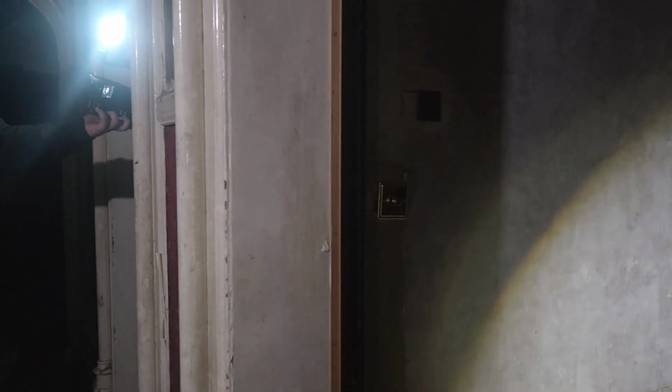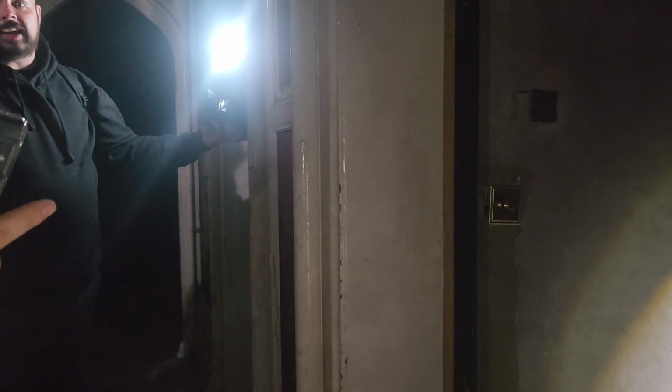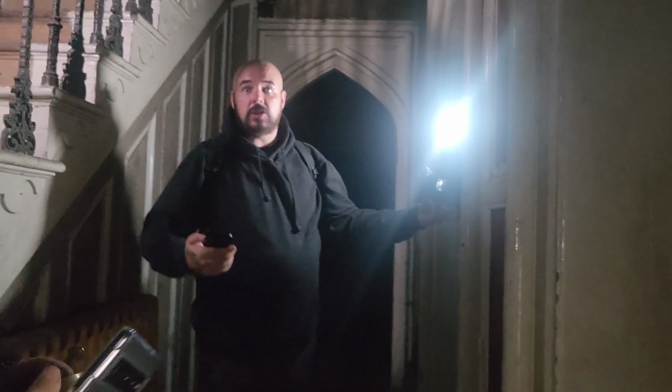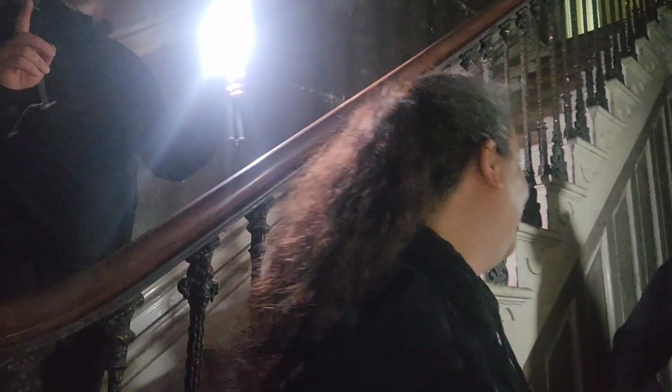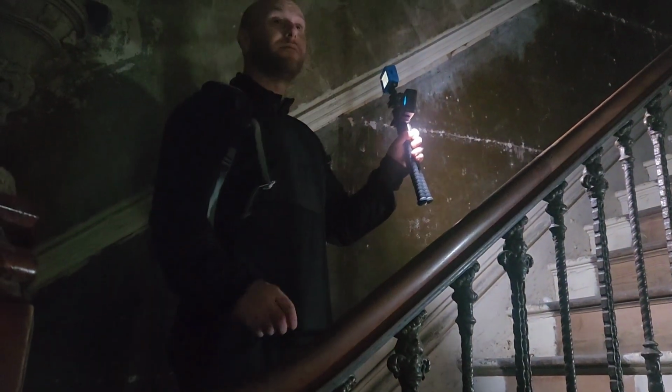Something hissed. We're talking about maybe the first people to do a paranormal investigation. Should be scared. Choice. So it's like you should be scared. We're doing paranormal. This is your choice. Yeah. So whatever happens, it's on us. I heard what sounded like a knock up there. It was a voice that went something like that.